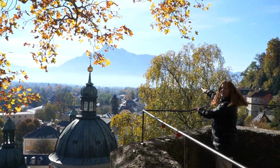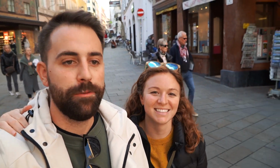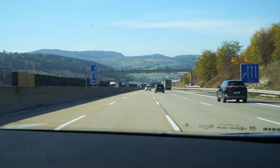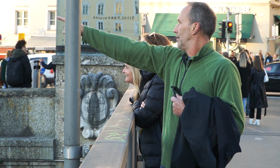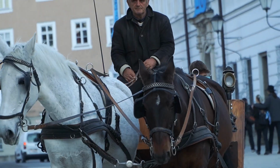On 14 Washburn Street. Today we are in Salzburg, Austria. We rented a car this morning and drove from Vienna. It is beautiful here. We are now walking downtown through the Old Town district, and we're going to spend the next couple days here in Salzburg and around Salzburg.